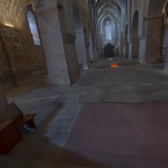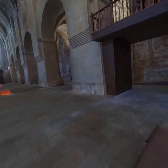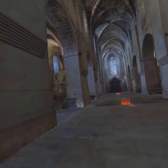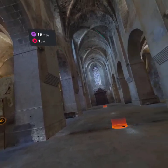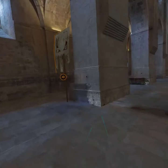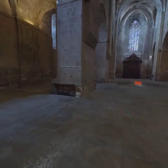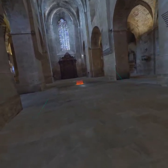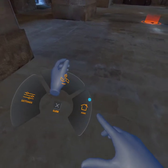So it's a bit of work for them to do this. They actually have to go to the environments, take thousands of pictures, and reassemble it using photogrammetry and render it in VR, which is a lot of work. But it sounds like they're up to the task and that they're going to be doing that, which is always great. So anyway, we're going to go back to the main menu.